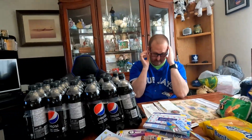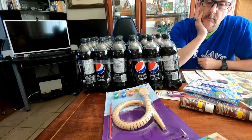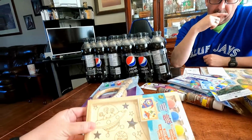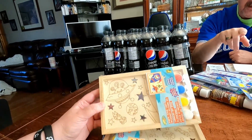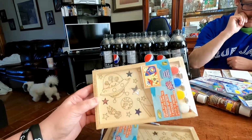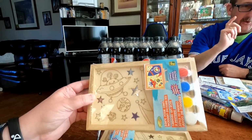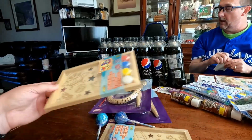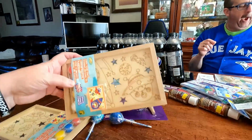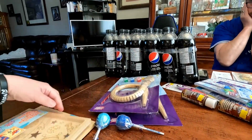Dollarama. Yes, this is a little gift that is going to two little guys in Ontario. The small ones were $1.50 a piece, the bigger ones were $4, and the lollipops were 63 cents. So $13.78. We got this little picture that they can paint and hang up. We got them each the same because they're brothers, and you don't know.